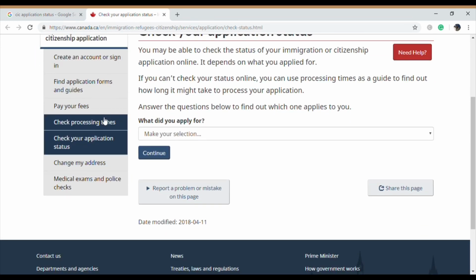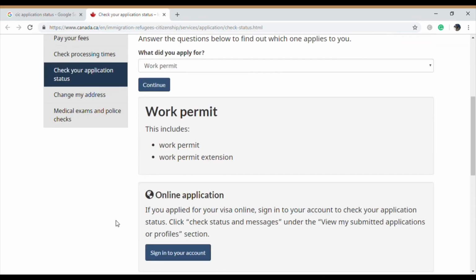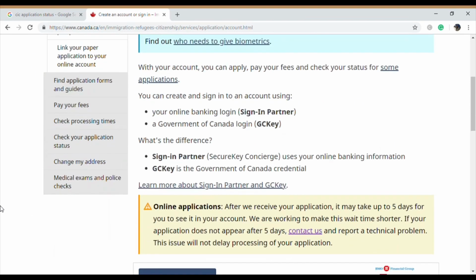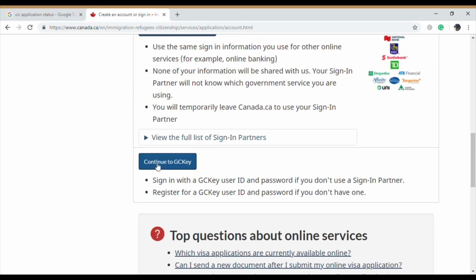Now you see check your application status and select whatever you applied for. I am selecting work permit, then continue. Then they are giving me an option to sign in. I'll sign in with a GC key. And then you can see where your application stands.